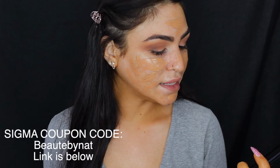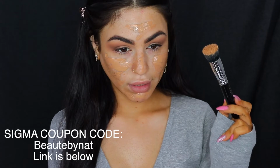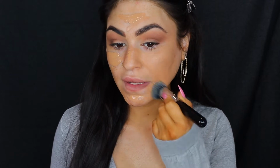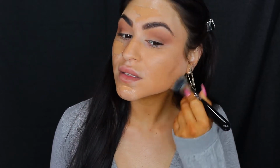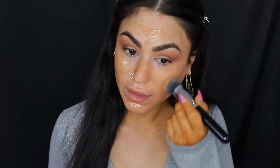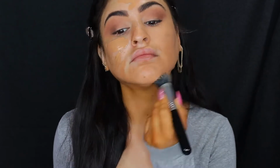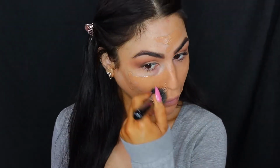I'm using my Sigma F80 flat kabuki brush to stipple this in, because your girl is lazy and can't be bothered wetting her beauty blender. So, you know, we're just going to have to deal with it, which is most likely the case most of the time. Did you guys see I did my ear as well? Don't forget the ears, they're a part of your face. Such a flawless finish, come on. I always used to forget that area because my lips literally bend over. And now we look human.